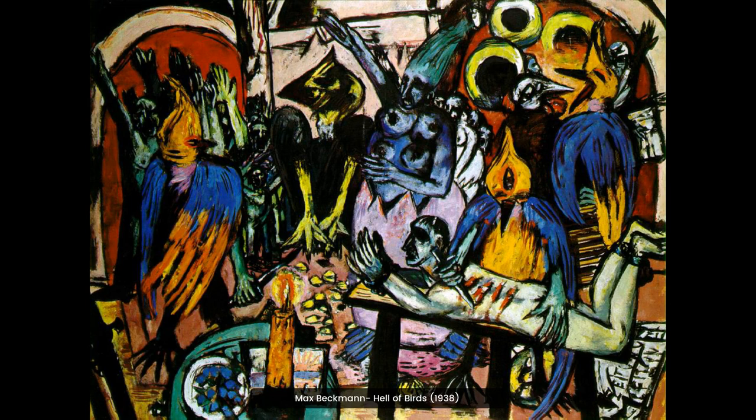Max Beckmann's Hell of Birds, 1938, is a haunting and surrealistic painting that depicts a chaotic and nightmarish scene of birds attacking humans. The painting is a commentary on the rise of fascism in Europe and the artist's own sense of alienation and despair.